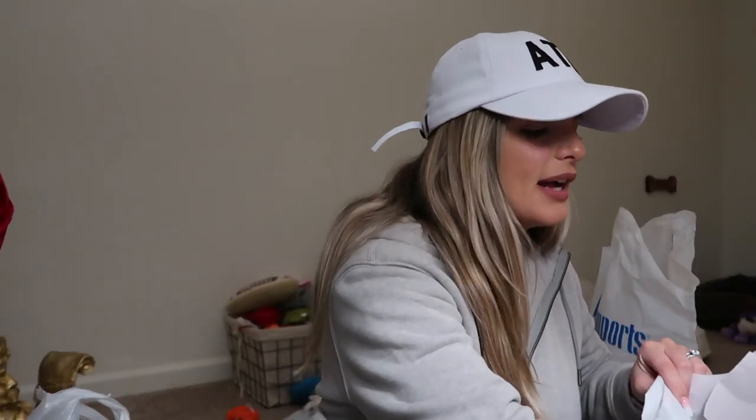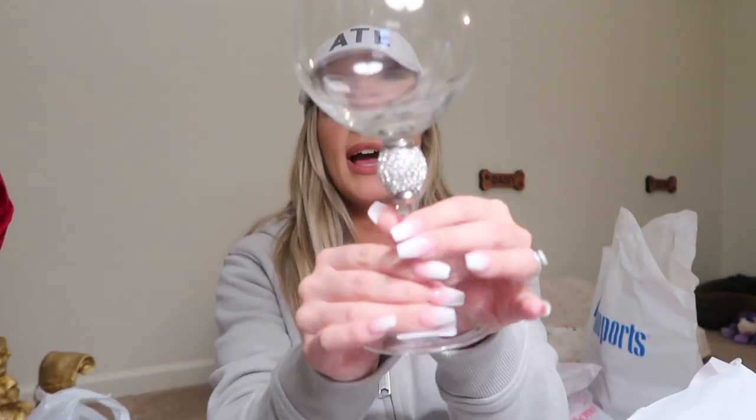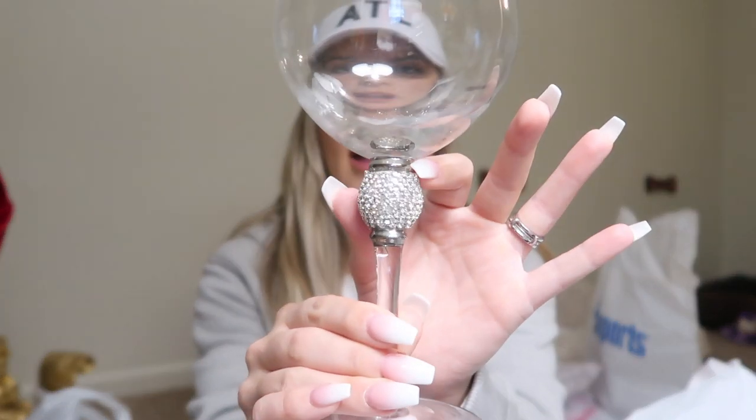And then we got some more wine glasses because I saw these first and I couldn't resist them. They're just so cute and really extra, but I love them. And I think for Christmas too, they'll be so pretty. And this is huge. It's bigger than those. They have little crystals right here. And let me tell you guys, they have a whole collection of these at Pier 1.